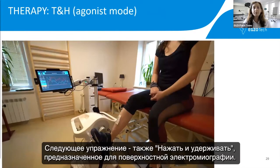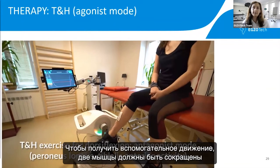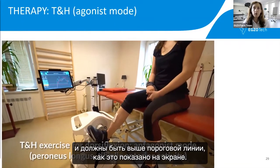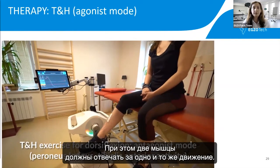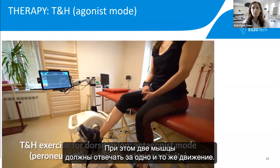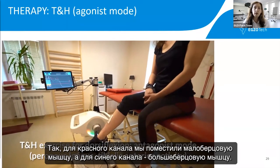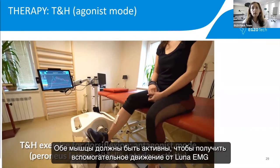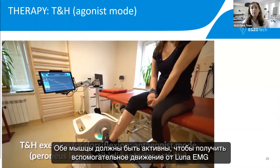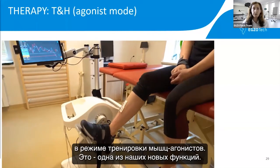Another task, also trigger and hold reactive electromyography. And here we chose the agonist mode. What is agonist mode? Two muscles must be contracted and must be over the threshold line as presented on the screen to get the assistance. And the two muscles must be responsible for the same movement. So here for the red channel, we put the fibularis muscle, and for the blue channel, the tibialis muscle. Both muscles should be active to get the assistance from Luna EMG in the agonist mode.